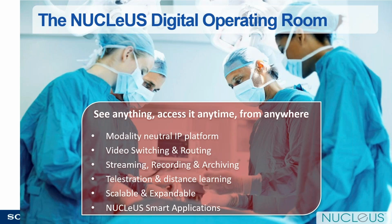We also add telestration and distance learning. Distance learning kind of goes hand in hand with the streaming concept. We talked about some of the scalability and expandability. And lastly, we're going to touch on the Nucleus Smart applications, which is a very unique aspect of our system.